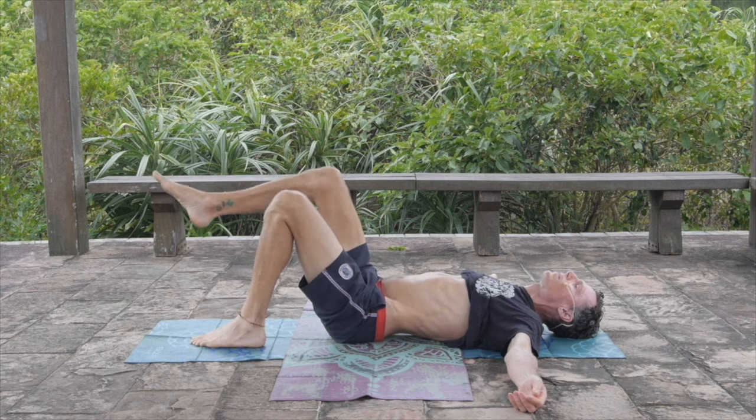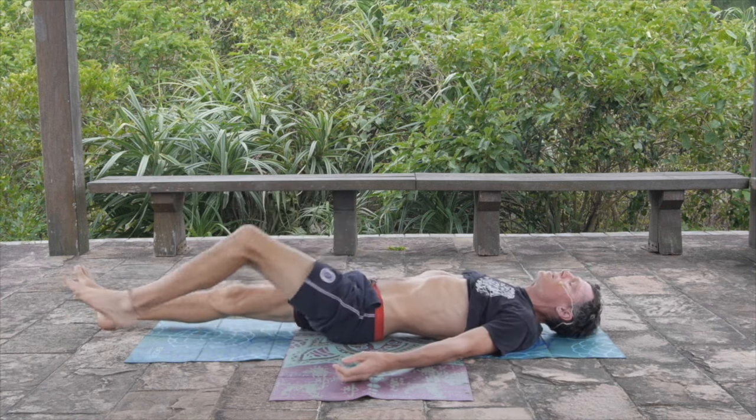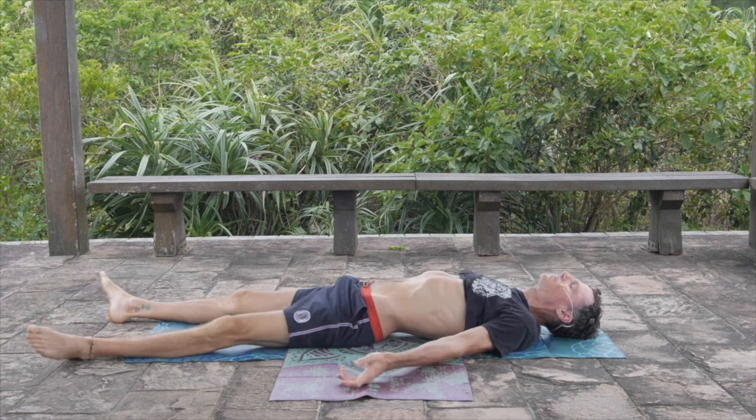Okay, let's drop one leg, the other. Let's straighten both legs. Let's relax here. Let your body fall into the floor here. And as you're falling, think about those 2 positions that we just did. These are the precursors to the pelvic clock, because part of the pelvic clock is anterior posterior tilt.